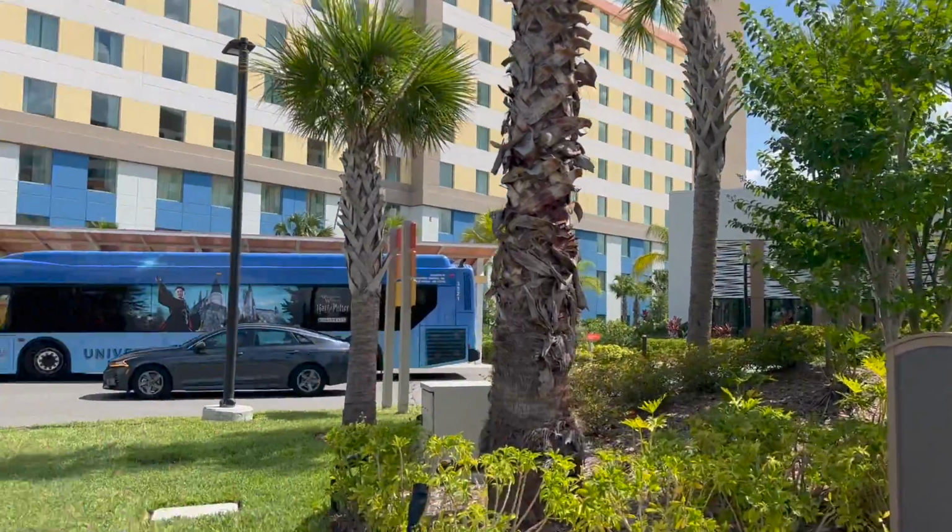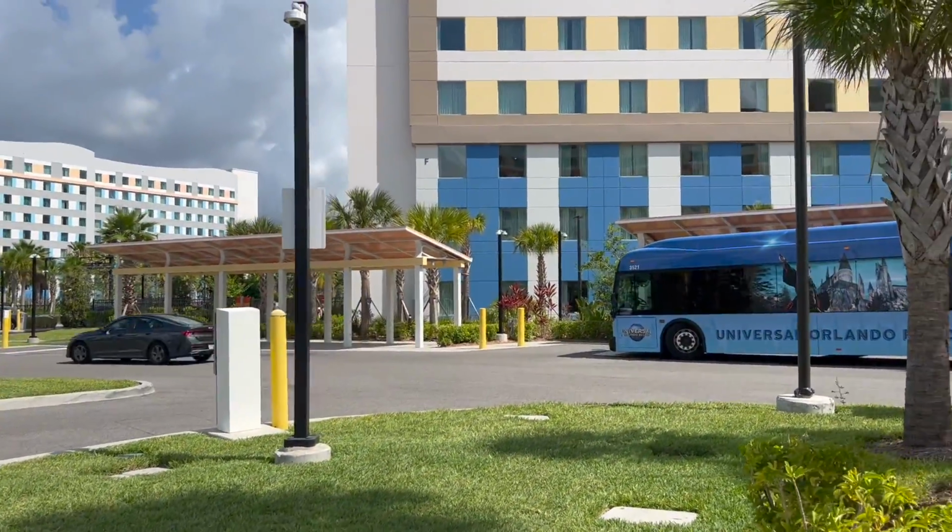That's the lobby right there. Right outside of the lobby, this is where you are going to hop on your bus.